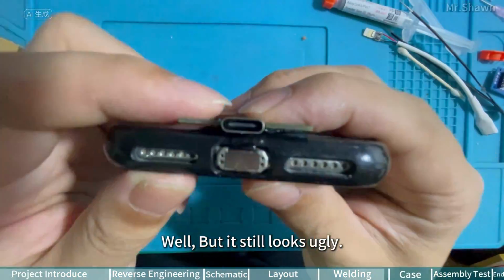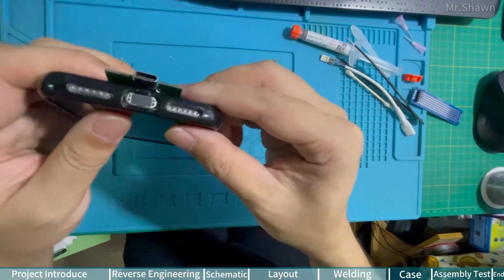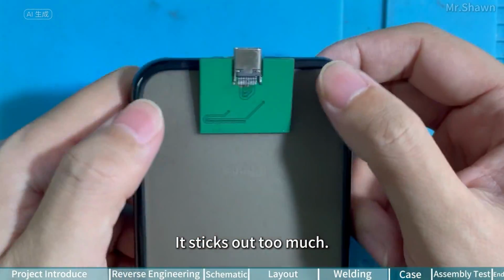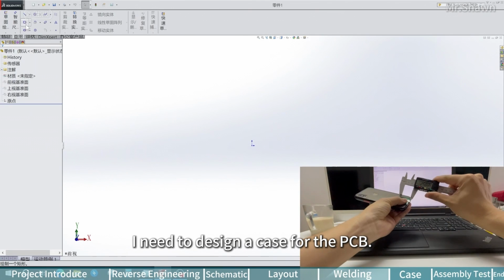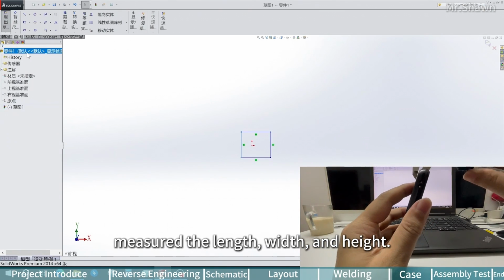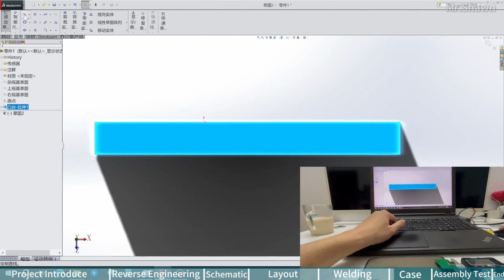Well, but it still looks ugly. It sticks out too much. I need to design a case for the PCB. Measure the length, width, and height. Drew a face, extruded.